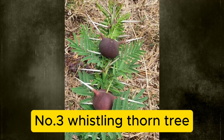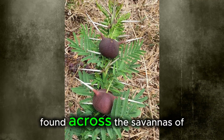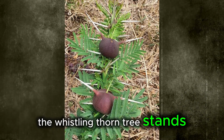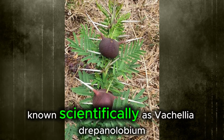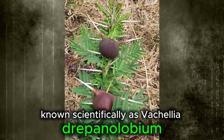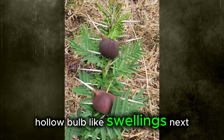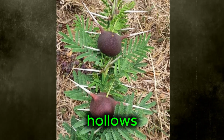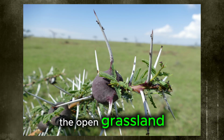Number 3. Whistling thorn tree. Found across the savannas of Kenya and Tanzania, the whistling thorn tree stands out not for how it looks, but for the way it sounds. Known scientifically as Vachelia drepanalobium, this tree produces small, hollow bulb-like swellings next to its long thorns. When wind passes through these hollows, they whistle, a high-pitched sound that echoes across the open grassland.